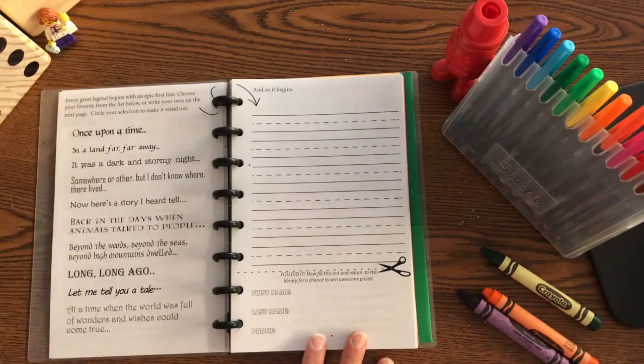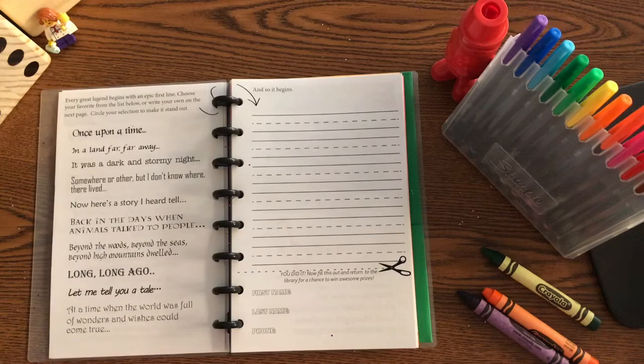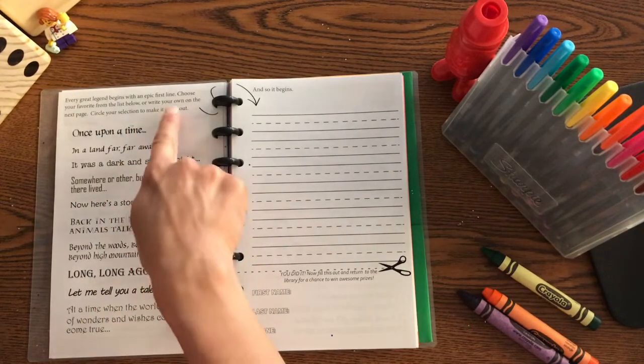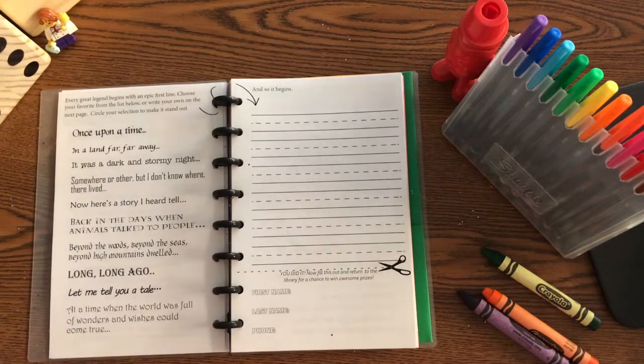Every great legend begins with an epic first line. Choose your favorite from the list below, or write your own on the next page. Circle your selection to make it stand out. So here I've given you 10 very classic first lines you would hear in legends and fairy tales. So we're gonna select our favorite. We'll go ahead and read them all together.